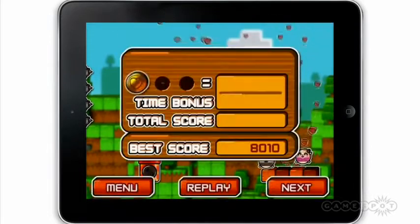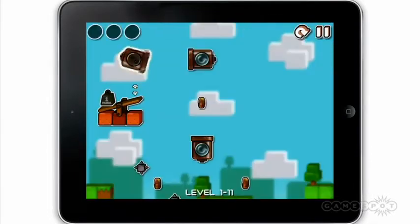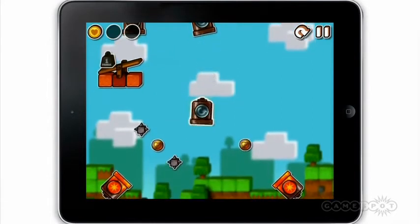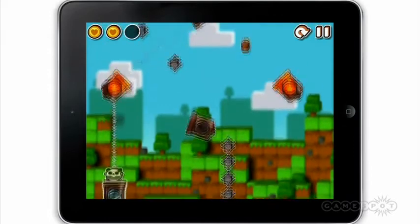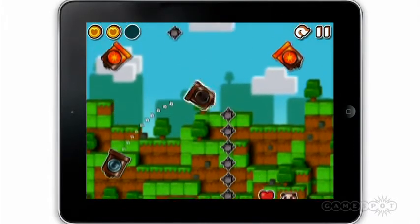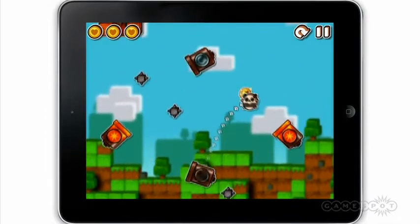You launch your panda into the air using cannons, with precise, timely tapping required to make it to the end of the level. The Japanese-style visuals are utterly charming, with a great soundtrack and adorable sound effects just adding to the fun. You can start launching your own pandas for £1.19.